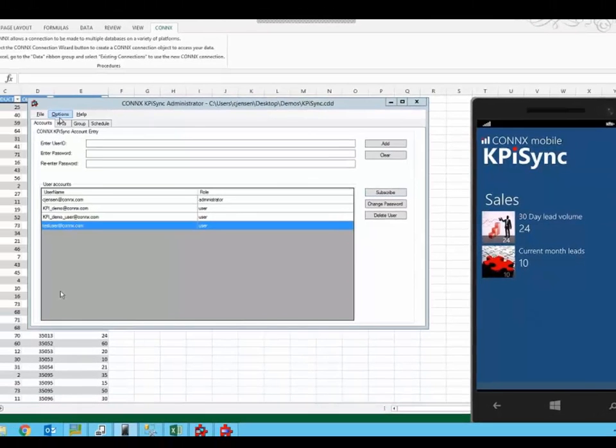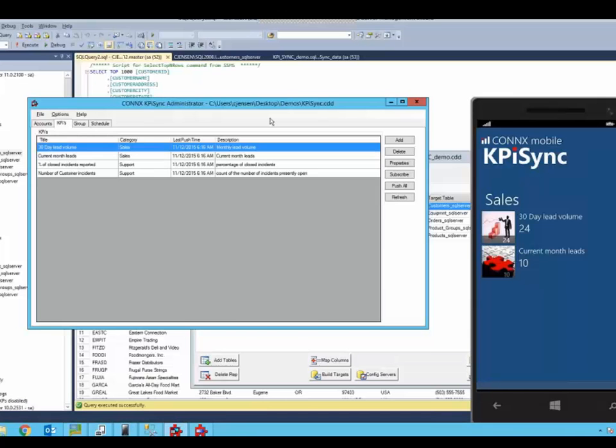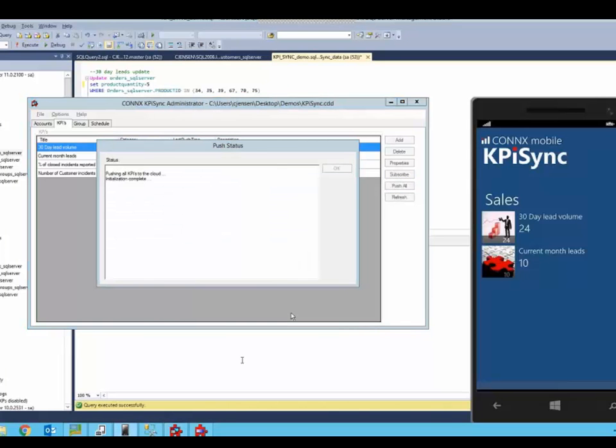Now, the thing I want to do is go into our KPIs. I'm going to go ahead and close down Excel, and we're going to go over to SQL Server, and this is the source data that I'm actually running the KPIs on. So I'm going to change some of the data so that the actual KPI itself will change. So we've changed some data. We're going to go ahead and push all, and we're going to let this push.